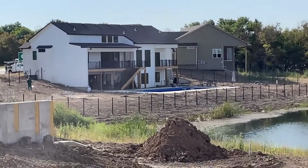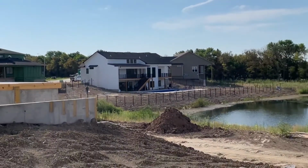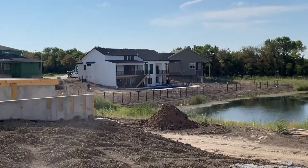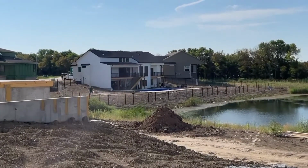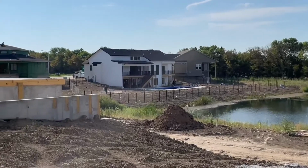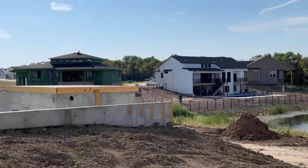They have a 20 by 40 pool in the back. Yay, congratulations, new almost neighbors. And they are getting this one up so fast, so very fast.